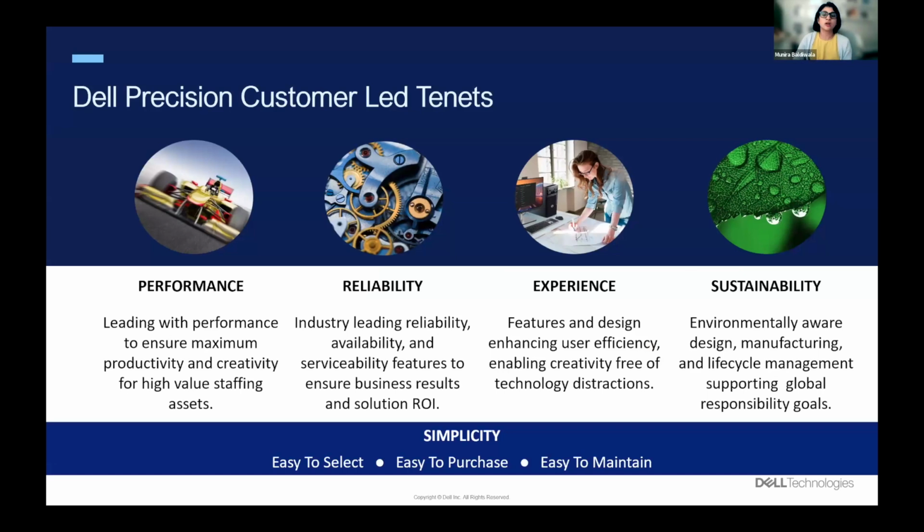Here are the key tenets for our workstation devices today. One thing I like to say is it's really performance, but performance is an extremely important part of our tenet for the workstations. But reliability, experience, and sustainability are extremely important as well. Our goal basically is to provide a workstation that can meet the highest level of performance that you need, that manages and handles your complex workloads, whether that's a single-threaded application or a multi-threaded application, and ensuring you're able to deliver your productivity goals, your use case goals with this device.